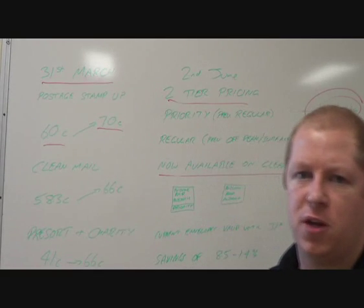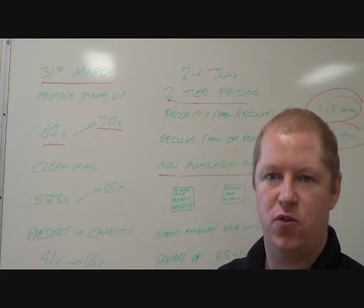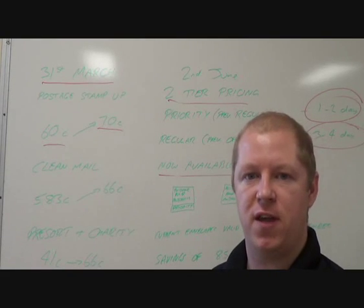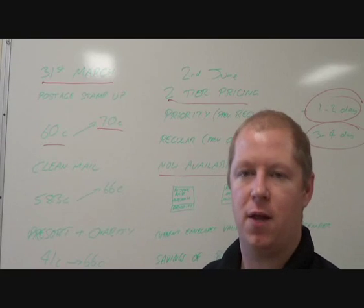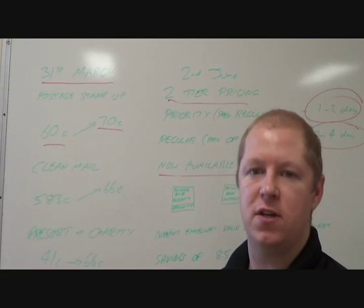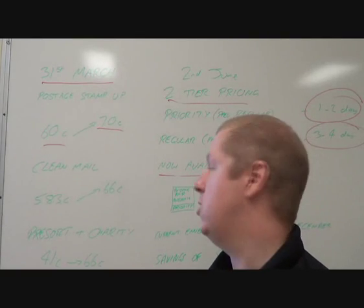The reason that you might send something regular rather than priority is if it's general mail that doesn't have a time-specific need. If it's invoicing, or an auction invite or something like that, you might want to go the priority service because that does obviously have a time frame attached to it.